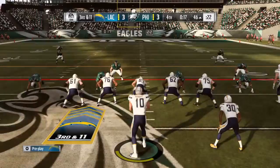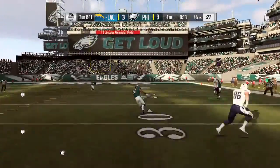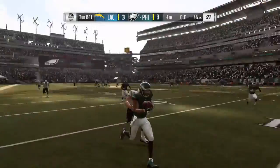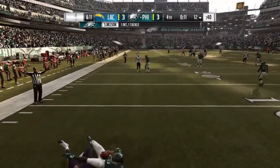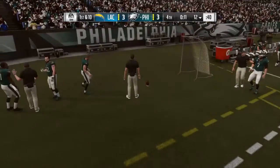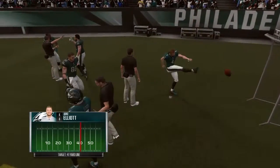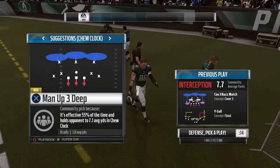All right, here we go. They're going to look to throw. Trying to lay one up deep. And this is going to be intercepted. Picked off at the 12. And a big turnover there as his guys will get the football back. Oh, nice pick, nice pick.